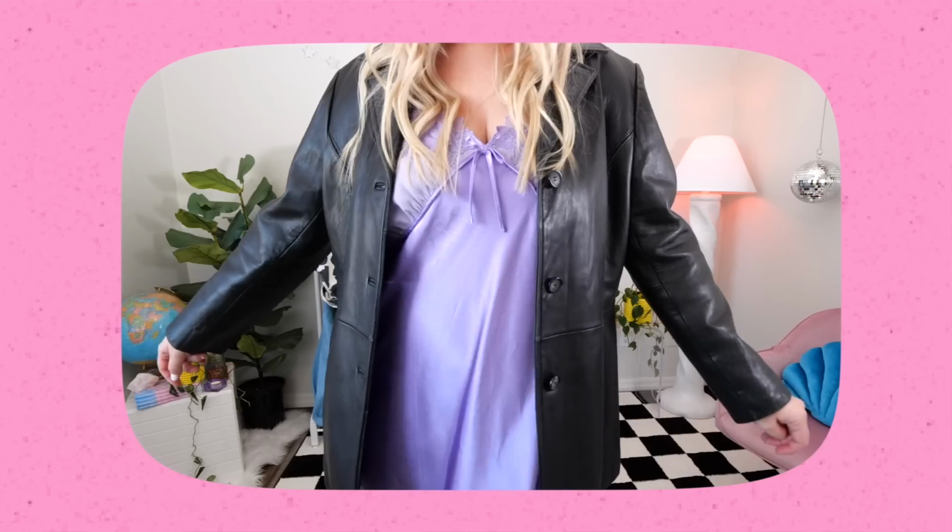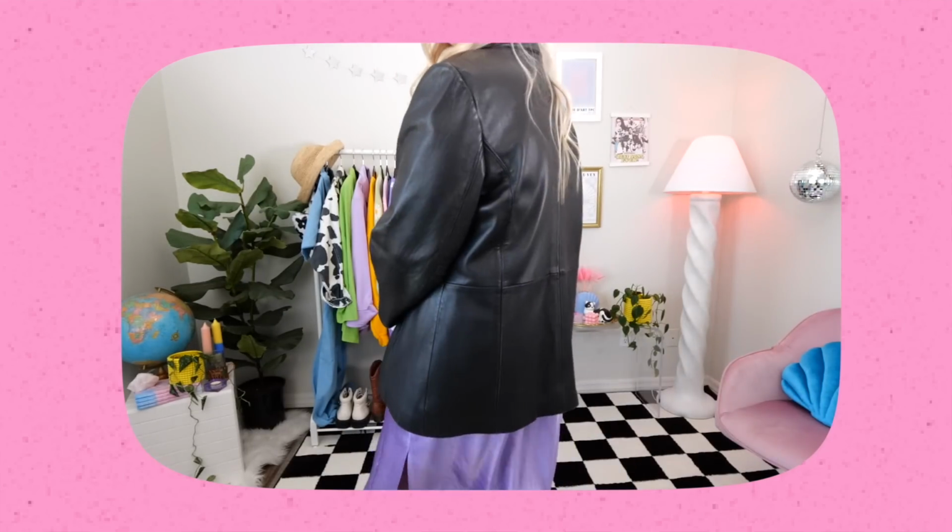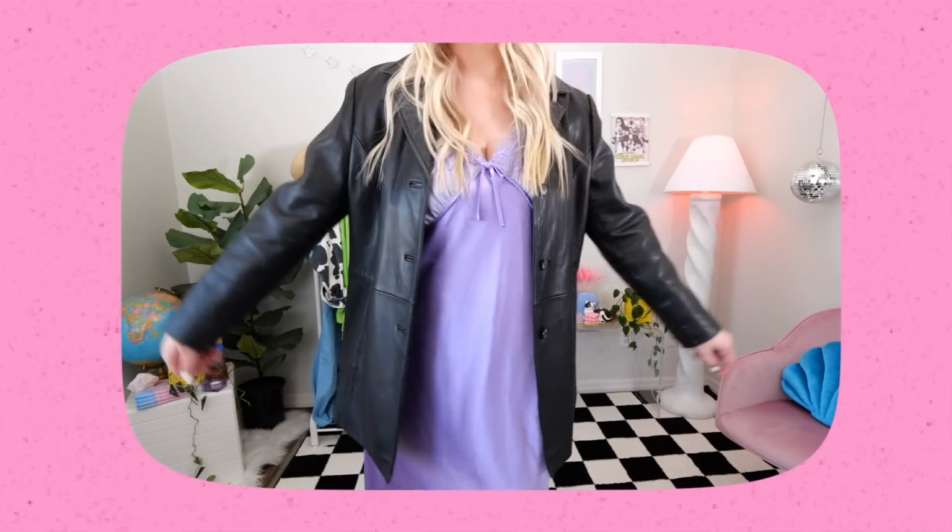And it's just the most gorgeous slip dress that I could not wait to pair with this leather jacket. I love it so much. This leather trench coat I thrifted, I believe I got it on Poshmark about wintertime last year. And I didn't go anywhere in 2020, so I haven't gotten a chance to wear it yet. So I'm super excited to bust this look out.